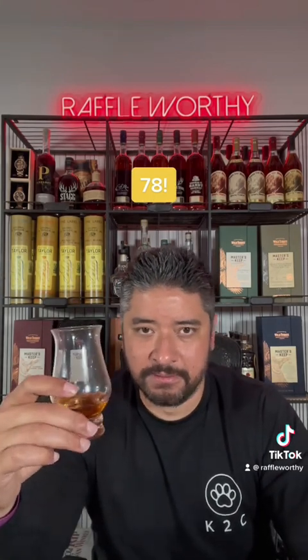Now, this bottle was $42 at the local liquor store. And I think that's a pretty fair price for what I'm tasting here. So taking all that into consideration, I'm going to go 78 out of 100. Very good stuff. It's just, I'm thinking about what's been placed above this. It might be just a tad below that. There's nothing wrong with this. This is fantastic. Try it out.